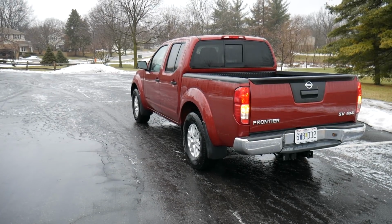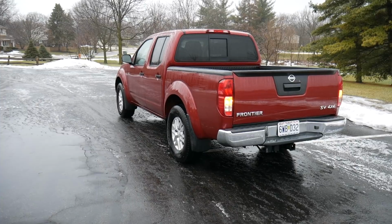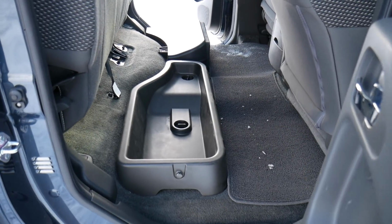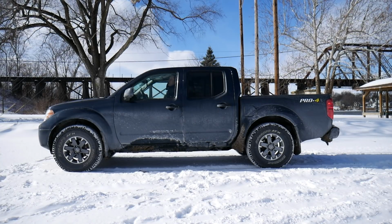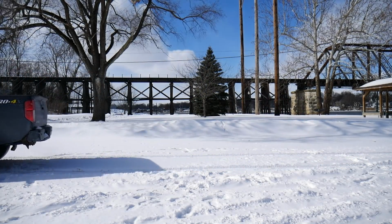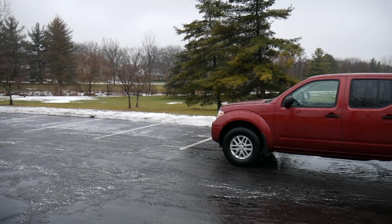Real quick, I had some camera issues while I was filming this thing, so I had to swap out some footage from an older version of this truck. This shot right here is actually from the 2018 Pro 4X trim level. It's the same basic setup, especially when you lift up that rear seat. I just didn't have that perfect shot showing you that additional storage bin, so sorry about that. All right, so back to the 2019 SV model.